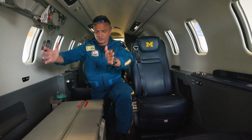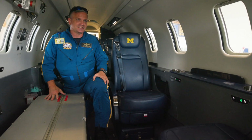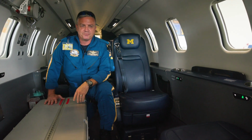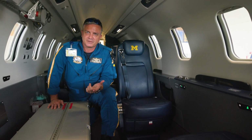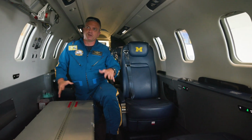This is where we would load the patient in. As you can see, we have all these new custom seats, making sure we let everybody know we are definitely the Maize and Blue. This allows us to go a heck of a lot faster to places, whether it be organ procurement or whatever patient population we fly. We have a wider interior, more medical equipment.